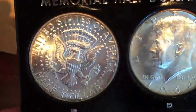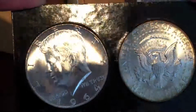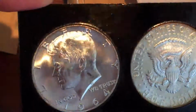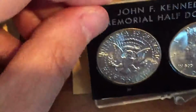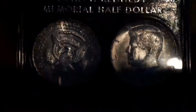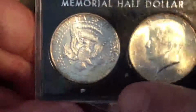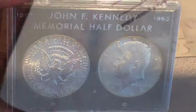So, 1964, 90% silver. I think the melt value of these is about $5.50 each. And you can probably see a little bit somewhere just under the left-hand olive leaf is the D mark, just by the eagle's hand on the left-hand side of the second one. Both pretty common, don't think there's any particular value of the D over the P, but quite sweet. Look to be in pretty nice condition.